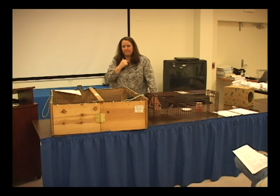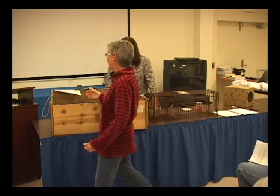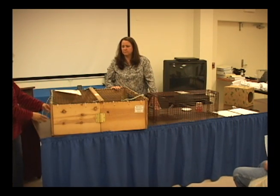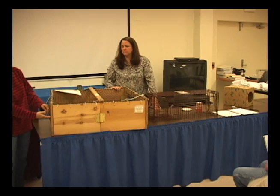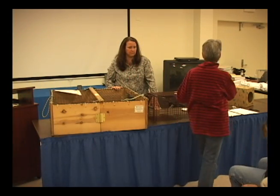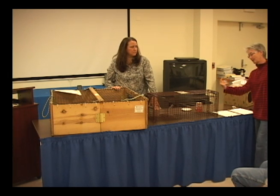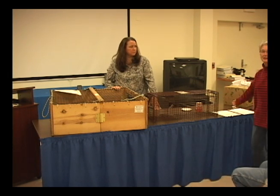Is that why you cover the big trap itself, to calm them down? To calm them down. Because if they see any light, they'll try to get out. So if you don't have this little section covered, they'll try to come out this section. And when you cover this also, leave this end open because they'll see light and they'll head right in here because they think that's the way out.